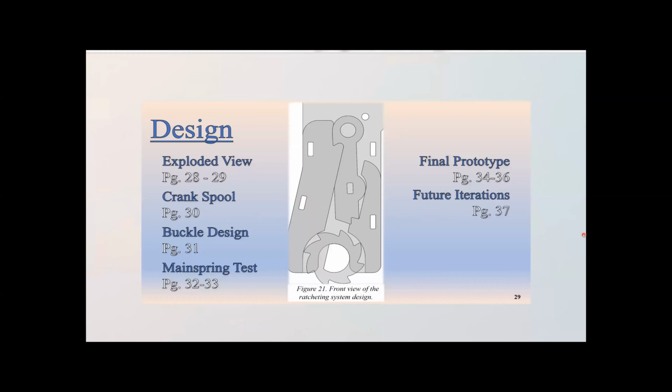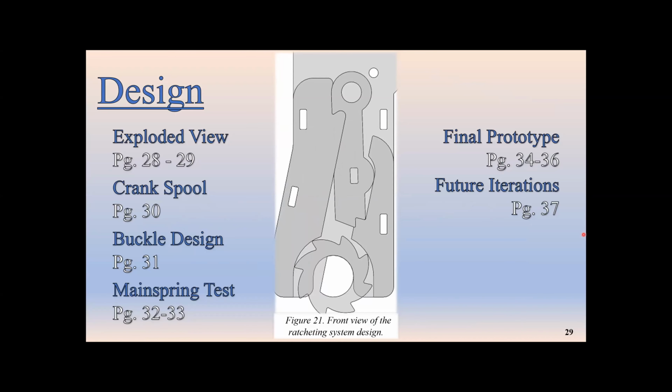Thank you, George. Hello, everyone. I'm Colin, and I will be going over the design we came up with. I'll first explain how the design works with an exploded view of the assembly. I'll go over the crank spool and the significance of the gear ratio contained within. I'll discuss the mainspring buckle design and the mainspring tests and results. Then I'll talk about the changes made for the final prototype. And finally, I will discuss how the design can be improved in the future.